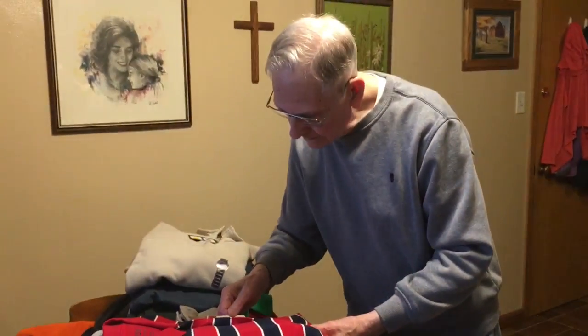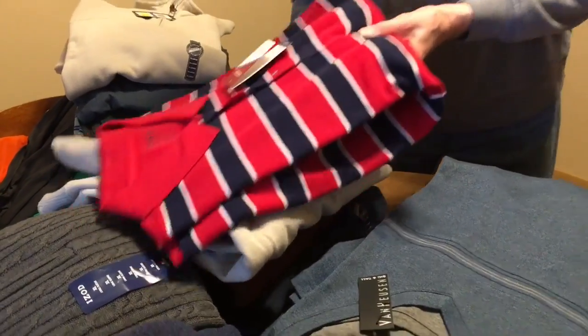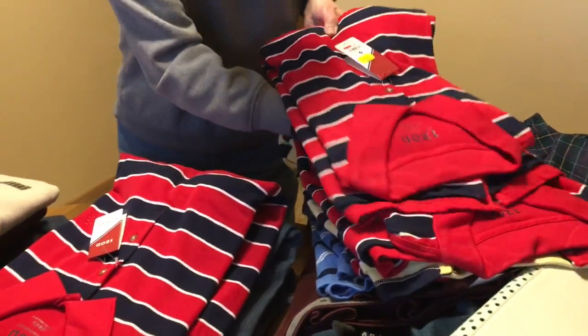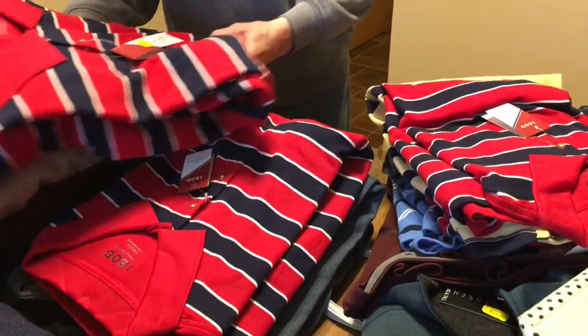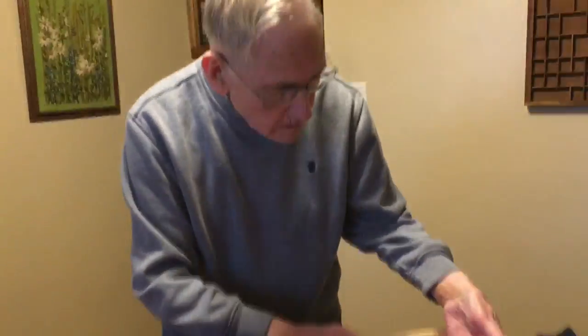This is 52, regularly 15. So I paid 7.50. Retail 52, I paid 7.50. These are the same thing. Oh yeah, I got multiples of that red one. All the same. That's what multiples mean, all the same.